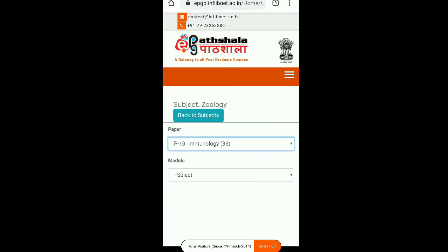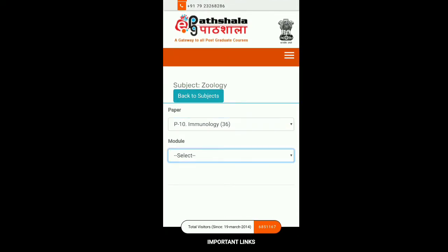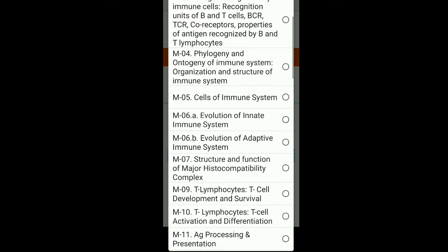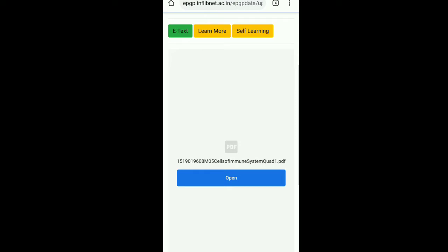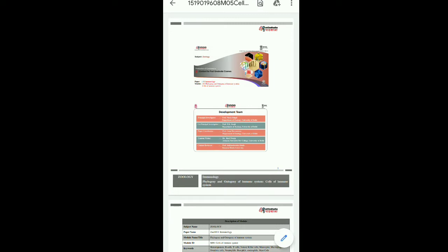Okay, coming back to this, let us select a subject. For example, let us see immunology, which has about 36 modules. So now after selecting the paper or subject, select the topic you want to have notes of. From this module list, you can select the topic. So let us select one of these. Now you just have to scroll down and click open. This will open up the PDF for you and this is automatically saved in your device.